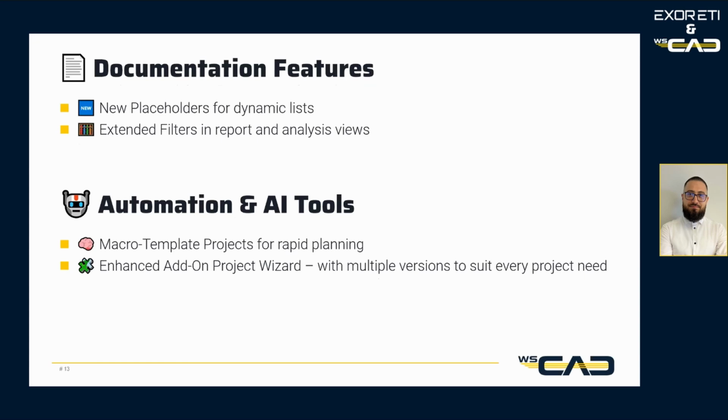As for documentation features, we have added new placeholders in the list generation for the dynamic reports, and also extended filters are now available in analysis views for more detailed reporting. As for automation and AI tools, the macro template project allows you to predefine layouts and logic, speeding up the design. The enhanced project wizard add-on now comes with multiple versions tailored for different use cases.